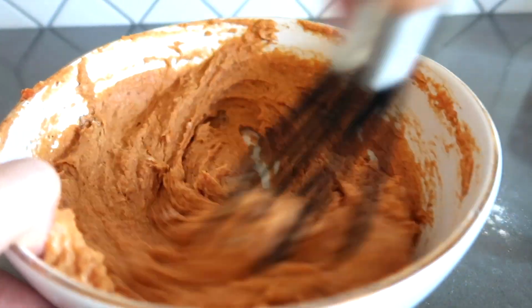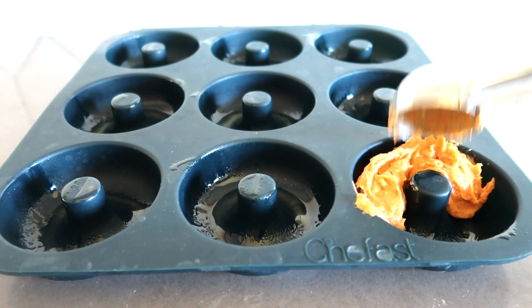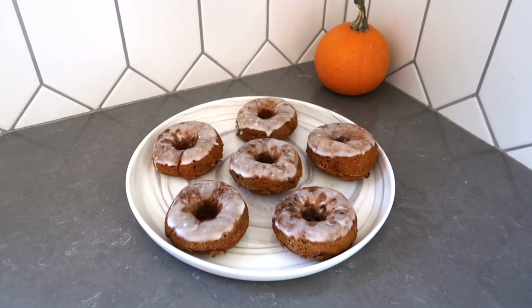Once your batter is all mixed together, these will go into an oiled donut tin. I am using silicone, I highly recommend it. Then these will go into the oven at 375 degrees for 20 minutes. I also frosted these donuts using the same icing recipe that I used on the cinnamon rolls, and they were delicious.